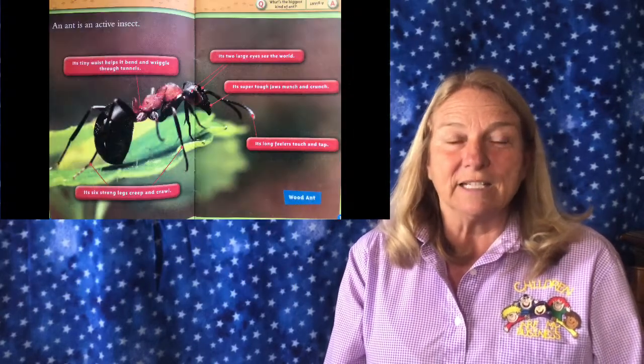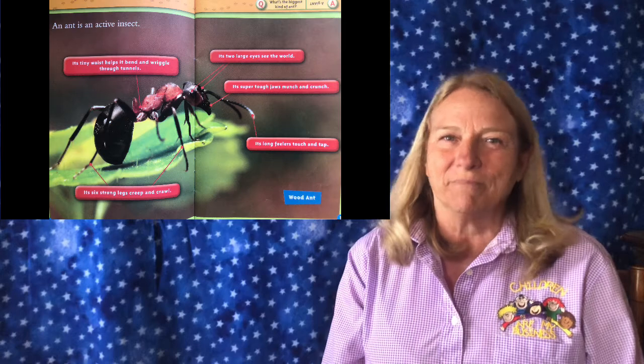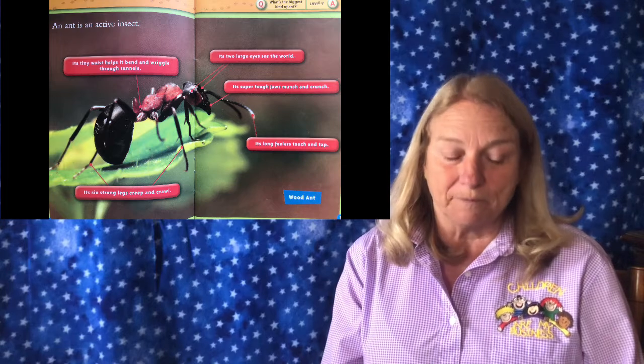So then I got my ant book out and I thought, I need to learn something more about ants. An ant is an insect. That means it has 6 legs. Remember we studied about spiders and they had 8? An ant has 6. Its tiny waist helps it bend and wiggle through the tunnels.